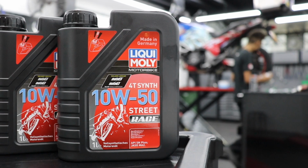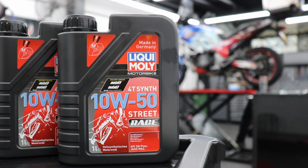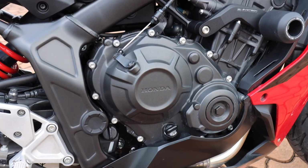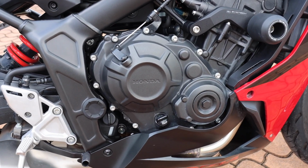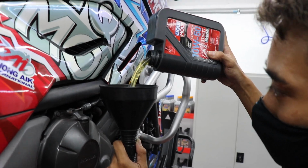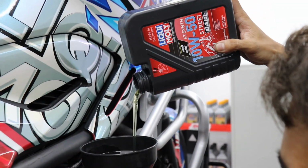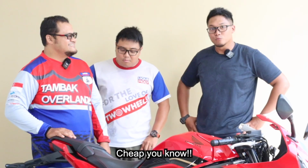No, actually we only use 2.7 liters with the oil filter change. Seriously? Yeah. So you use 2.7 really? I'm surprised. Yes, for an inline 4, considering that the Super 4 CB400 needs 4 bottles of engine oil. This one, an inline 4, but you only use 2.7 liters. 2.7, yes. Murah.